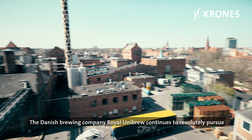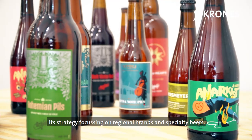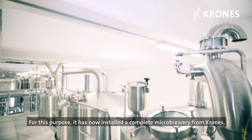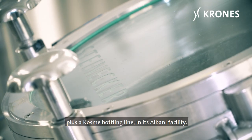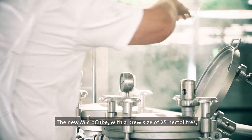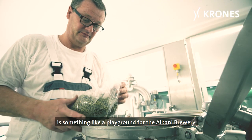Danish brewing company Royal Unibrew continues to resolutely pursue its strategy, focusing on regional brands and specialty beers. For this purpose, it has now installed a complete microbrewery from Krones, plus a Kosme bottling line, in its Albani facility. The new microcube, with a brew size of 25 hectolitres, is something like a playground for the Albani brewery.